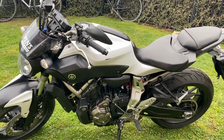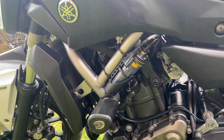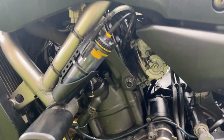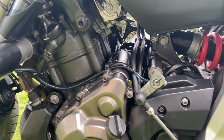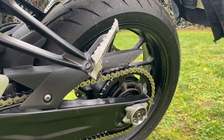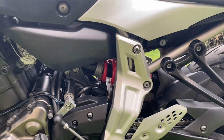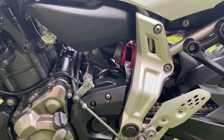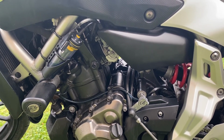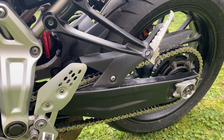Now, I say almost standard because there are a few things that are already on there. So first you've got the R&G crash bobbins there, and then also you've got this Scottoiler system just there. And what that does, you can see there's kind of an oil pipe that runs all the way down to the chain, and slowly drips oil as you ride to keep it lubricated and clean. As I understand, there are two types of Scottoiler systems. One works when the engine's on and it's kind of more mechanical, or you can opt for a digital type Scottoiler system, which you can program. You can control the frequency of drippage onto the chain, and there you go.